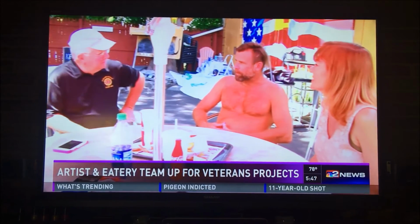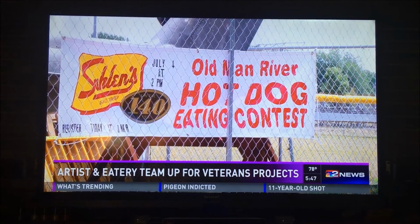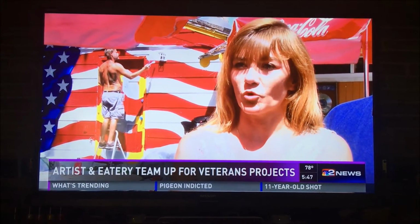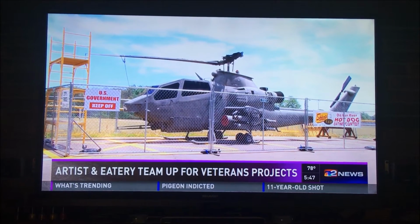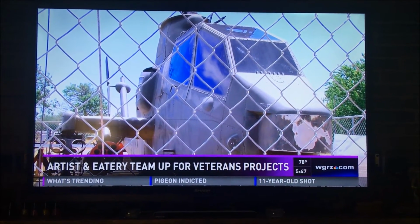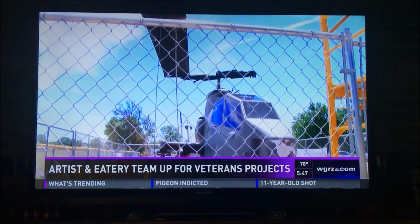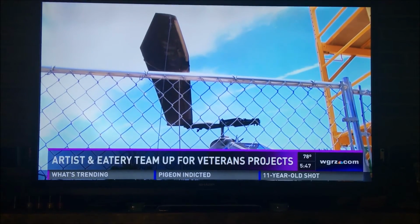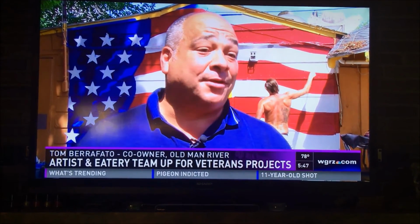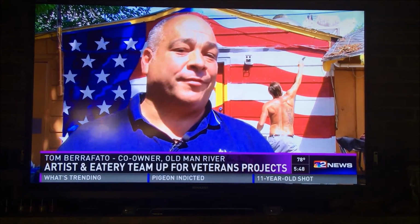It's here at the restaurant because on Monday, Old Man River will host a fundraiser for something much bigger. Over at the park, we have a Cobra helicopter that was from the Vietnam War that was shot down. But it's sitting inside a locked fence. So, a 4th of July hot dog eating contest will benefit the local Vietnam Veterans chapter so they can erect that helicopter on a proper memorial at Veterans Park. On our country's birthday, we felt we could all tie this in together and have a lot of fun with it, but also pay tribute to those who have fallen.